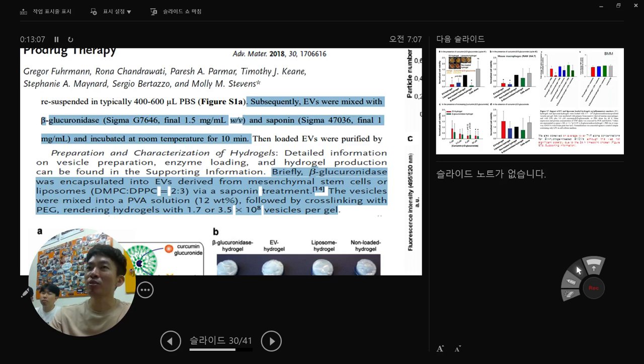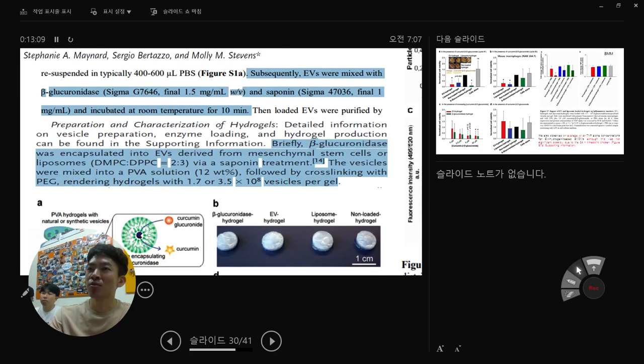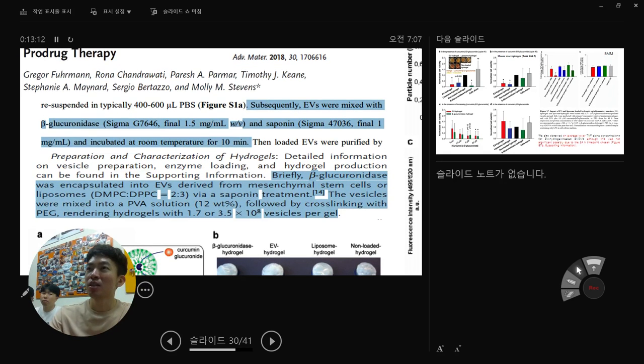So how do they load this enzyme in the EV? EVs were mixed with this enzyme and saponin and incubated for 10 minutes, just a simple incubation. When you look at the materials and methods, this enzyme was encapsulated in EVs derived from MSC. Actually, they use liposome as an artificial control group via saponin treatment. I didn't go into detail about the saponin treatment, how they do it. I didn't look at it, but they mentioned it's a very special ability.